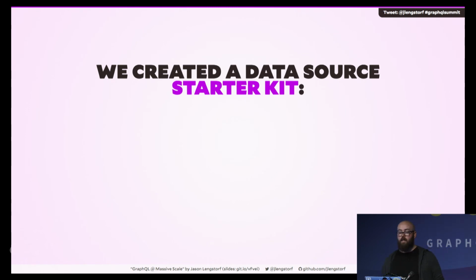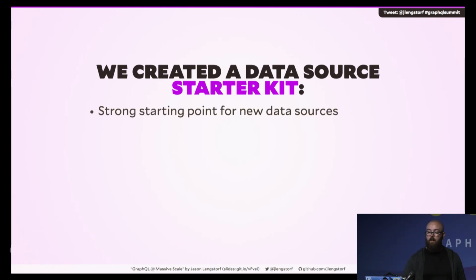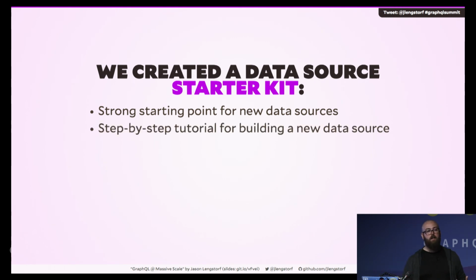So we went with the data source starter kit. This was the first thing. We give people a data source starter kit that effectively has all the pieces you need to deploy. You can deploy the starter kit and it will work. We also added a step-by-step tutorial that walks you through each line of code that you're going to alter in the starter kit to end up with a working data source.